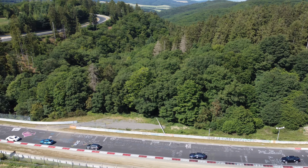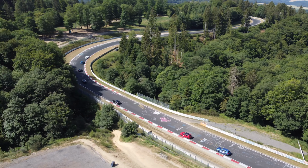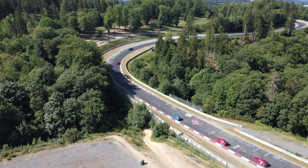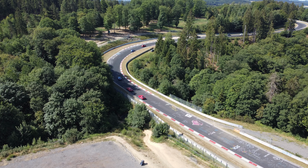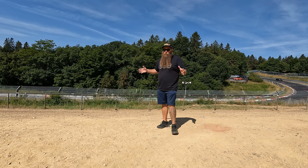Tourist time, or the bit where tourists can drive, starts about 5 o'clock, so we'll definitely get a lap in later. But I wanted to show you basically our whole trip. I wanted to show you things to think about, preparation, costing, what you can do when you're here, and all that other great stuff.